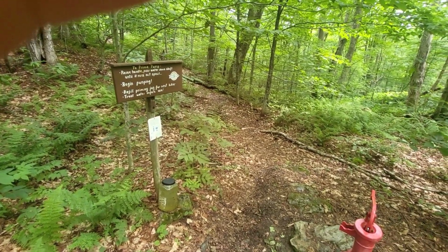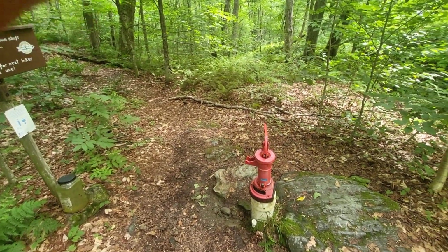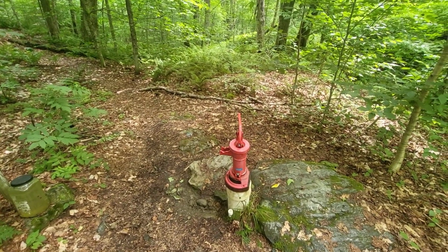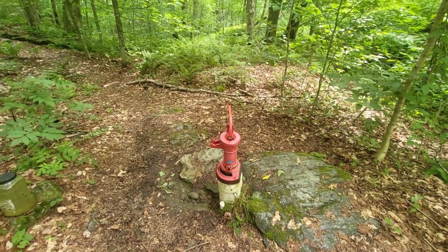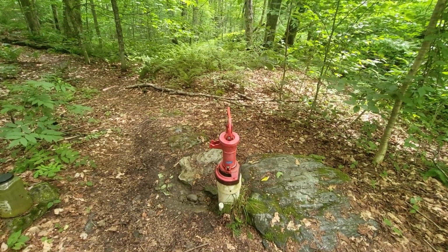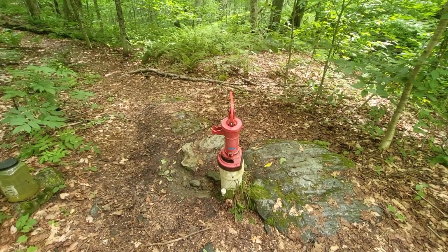So we are at the water source for Round Top Shelter, the second pump on the trail. If you're going southbound, the only two. And this one's a little bit different, in that you pour the water down the shaft of the pump itself to get it working, as opposed to the tube next to it, like at the one at Shooting Star.